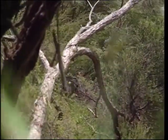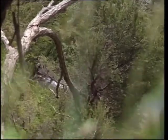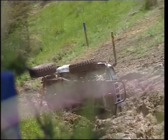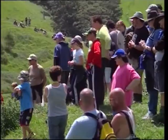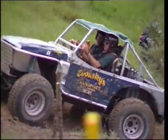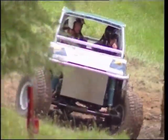Shannon Wellman from Thames Valley. We can just see him through the trees. He sticks the little beast on its side. Wow! That's not the way to have a Suzuki Jimny. They're supposed to stay on their wheels. It's a standard 1300cc engine in that one.